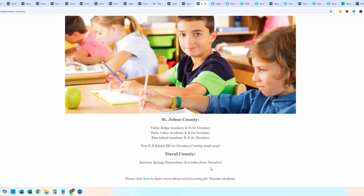When we get there, the Duval County line to St. Johns County line separates Nocatee. But in Duval County, it will be Bartram Springs Elementary, which is still another really great school. That's only 7 miles away from Nocatee, which seems far, but honestly, it's really not too bad. If you're from the area, 7 miles is 10 minutes or less, unless you have some traffic.